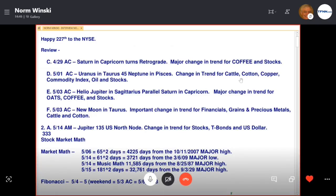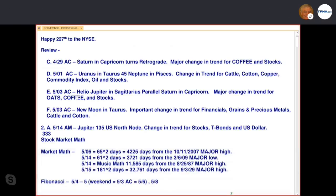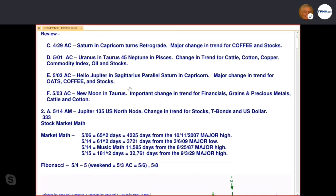So you got cattle, cotton. Also, Uranus is copper and oil stocks. So we'll be looking at all these charts in just a minute. And then we had Jupiter in Sagittarius line up with Saturn in Capricorn. Again, that's coffee and stocks.